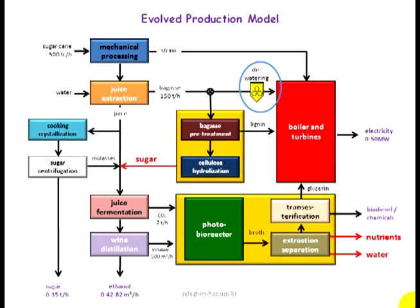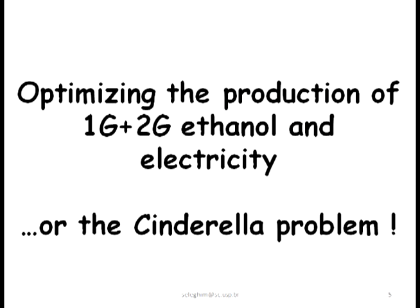to produce some added value chemical. This project, number 6, deals mainly with this model, this block here, and tomorrow I'm going to talk a little bit more about this one, okay? So the idea is to optimize a full unit producing first generation and second generation and electricity, and the optimization of this integrated process is what we call the Cinderella problem. I'm going to explain this little joke a little bit later, okay?